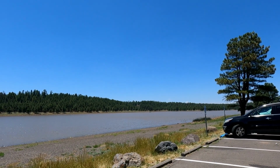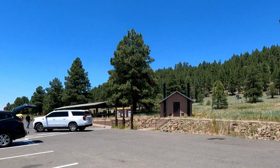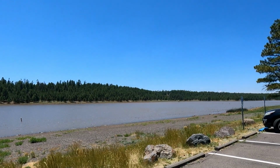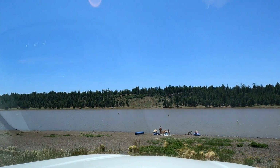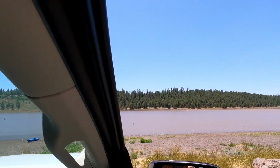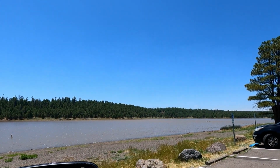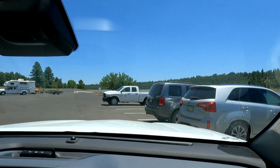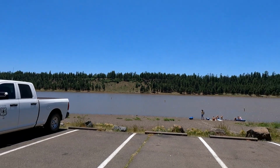Upper Lake Mary boat launch area. And it looks like it's a little picnic area too. They have restrooms. Ramada. Like a little beach. You can bring your kayaks. Pretty cool, right? You could kayak across to the other side and explore. There's a lot to do here. That'd be a nice spot.